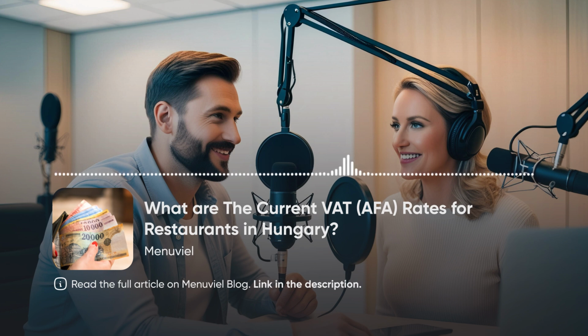But let's be honest, even with the best tools, even if my shoebox is overflowing with perfectly organized receipts, VAT can still feel overwhelming. It's like this complex, ever-changing maze. Any advice for those restaurant owners out there, those brave souls who are feeling a little, shall we say, intimidated by the VAT man? I get it, it can feel like a lot.